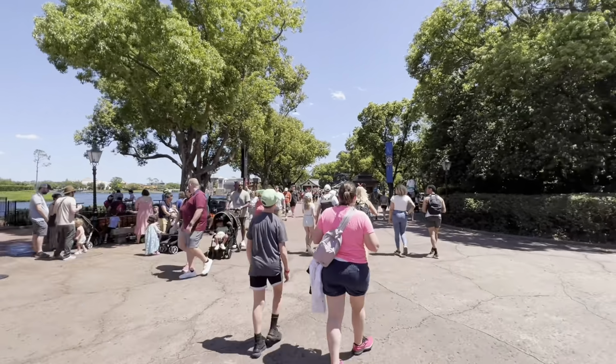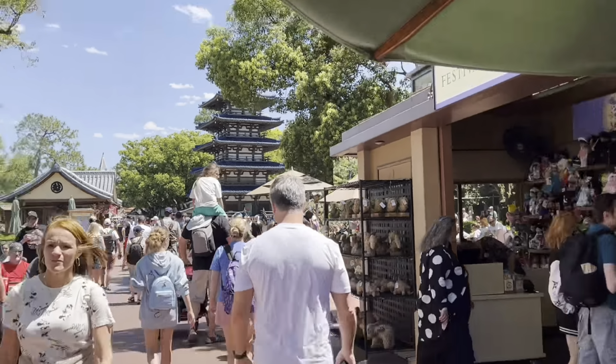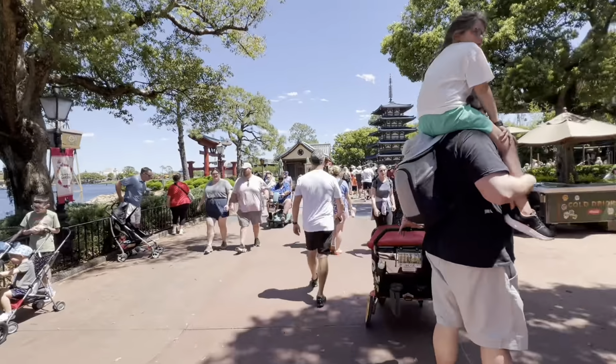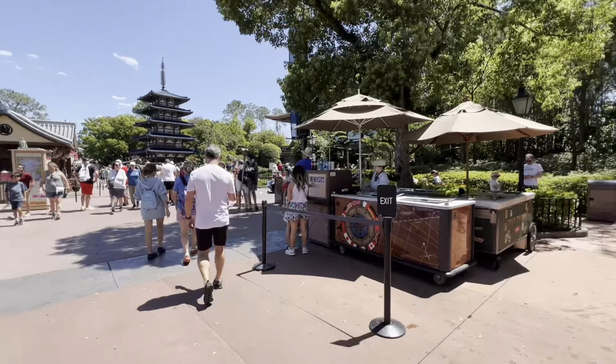The next country up ahead is Japan. Lots of Japanese dolls. Mickey Mouse ice cream.